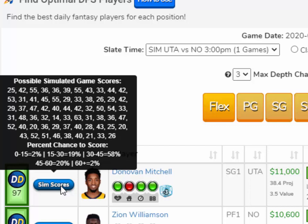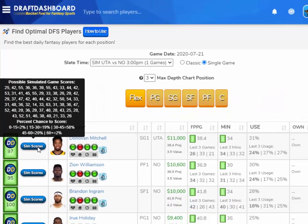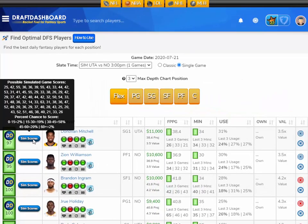So knowing how that works, we've added some tools to Draft Dashboard so you can see all the possible outcomes of scores from each player, and we show the percent chance that the player has to score in each point range. So pretty handy. You can hover over the Sim Scores button and see right here exactly what scores this player can get for this contest. It will be one of these at random. And then you can see what percent chance they have to score in these point ranges.